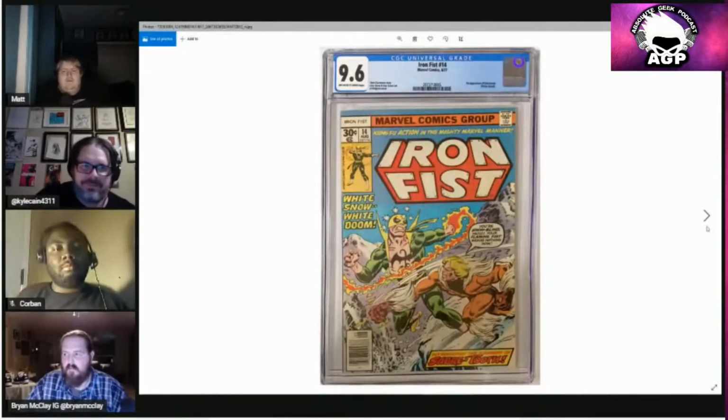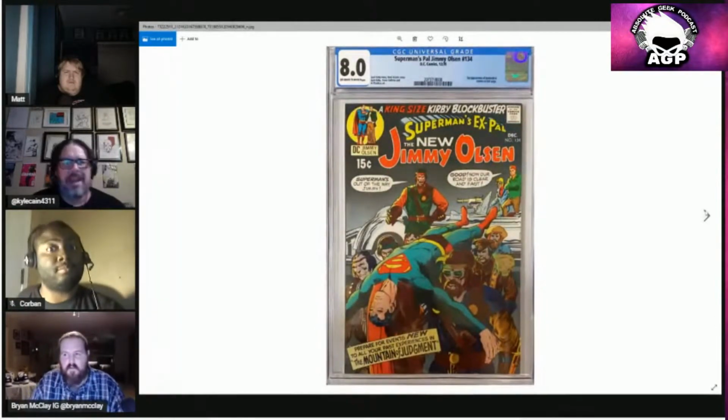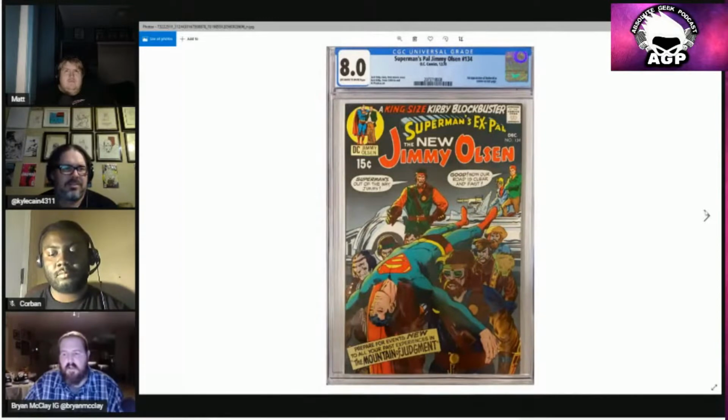So absolutely gorgeous. First appearance of Darkseid here. It's not a bad grade. Oh, no. 8.0, super crazy book. This is one of those first appearances that make you think, what are they saying? This is a first appearance, because they only show Darkseid once in this book, he's literally on a TV screen in the background of a panel. You know what I mean? So a lot of people don't like that this is considered his first appearance, but that's what the market has said. So it is what it is. But to come back in an 8.0 is pretty cool.